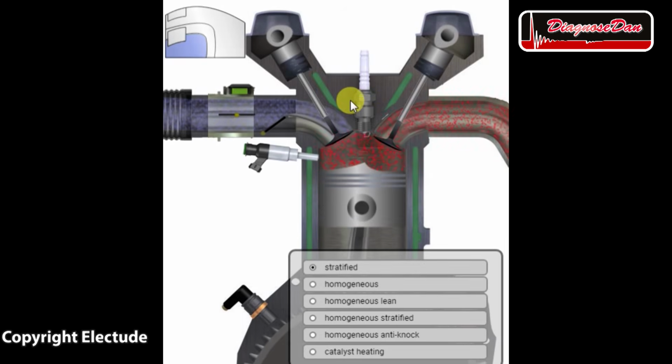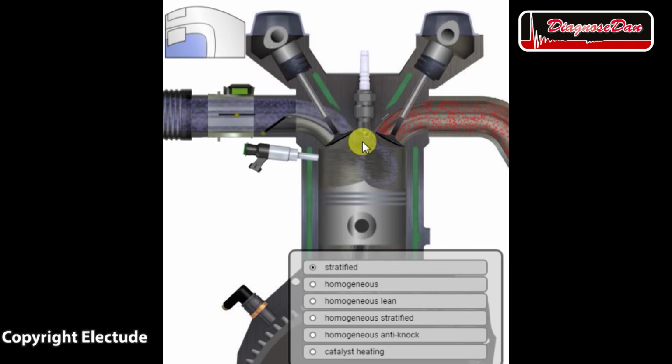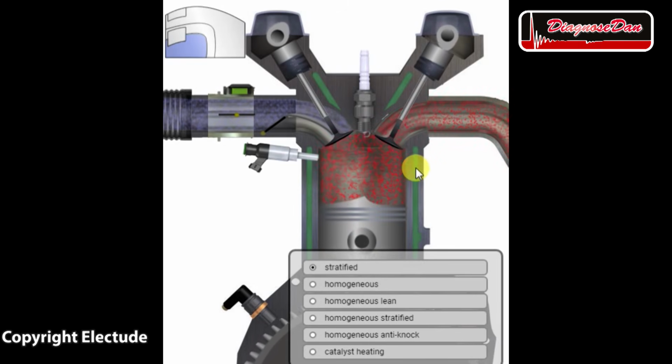the spark plug. Now because the fuel is injected at the very last moment, this vortex will carry a part of the fuel towards the spark plug, creating a rich mixture surrounding the spark plug, which is easy to ignite. This igniting rich mixture will set off a chain reaction and burn off the lean mixture. Now that's how this engine can run on a very lean mixture.